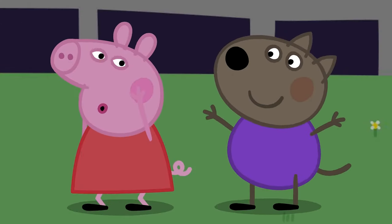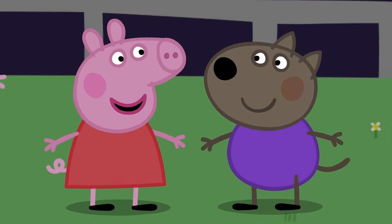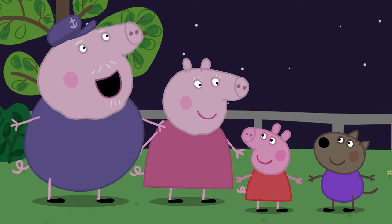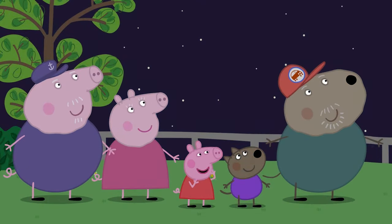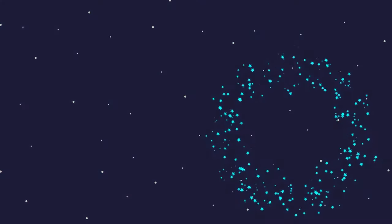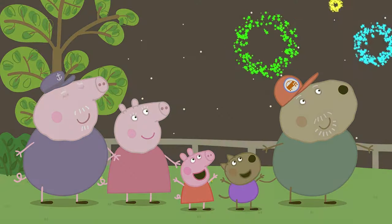Is that better, Peppa? Yes. Thank you, Danny. Great. Now we all can enjoy how nice the fireworks look. There's so many colours! Red and blue! And green! Oh! And yellow! Peppa is having lots of fun watching the fireworks.